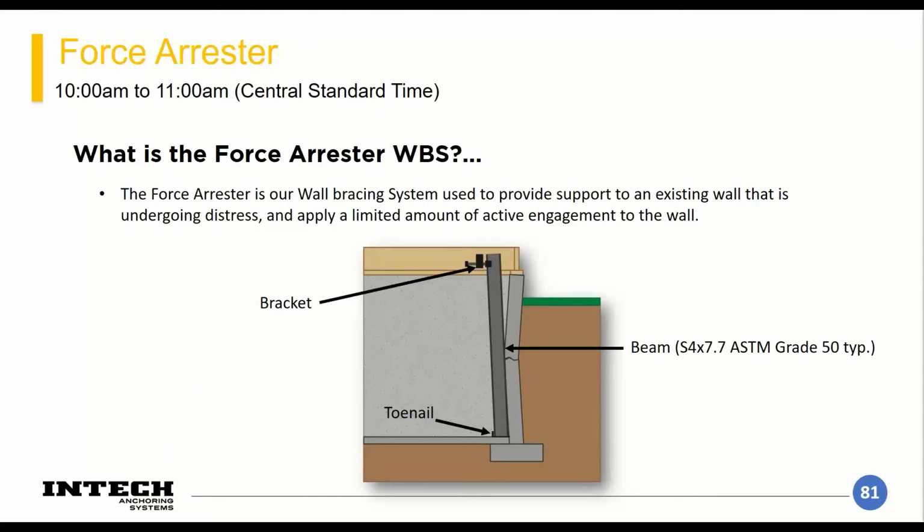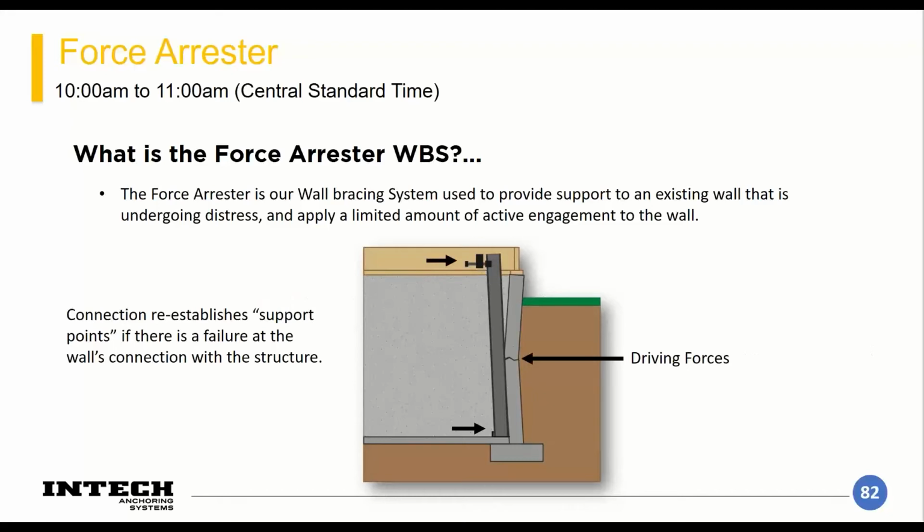Like I just talked about, this is a graphic demonstrating the 3 main components. At the top is the bracket, which is connecting to the floor joist, then the beam spanning the entire length of the wall, and then the toenail fixing it at the bottom point. The main thing that Sean was talking about earlier is sometimes you can lose the connection to the top of the structure. So a key component that this system provides is reestablishing that point of connection to the structure at the top, to help improve the resistive forces that you need to resist those driving forces.